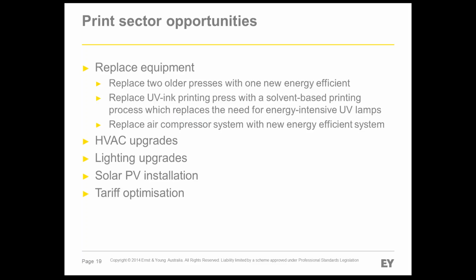So what opportunities can we see in the print sector? Most of these opportunities here were actually projects that were funded by the Clean Technology Investment Program. So these were energy efficient projects in the print sector. So first of all, we've got the opportunity of replacing 2 older presses with 1 new energy efficient press. And in that case, it was a greater than 65% reduction in energy intensity, which is huge savings. Now that's due to the increased energy efficiency in the machine, but also the increased throughput of the newer machine.